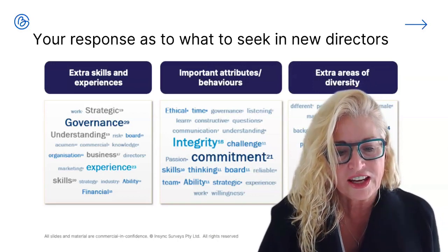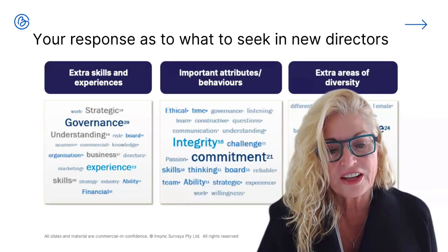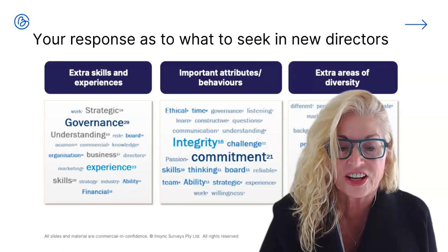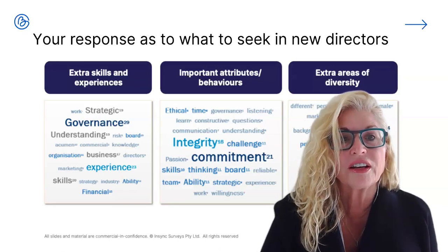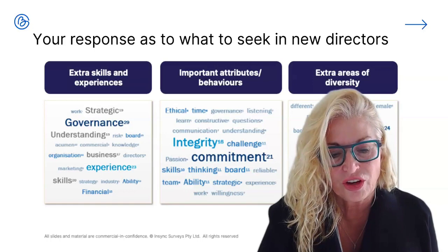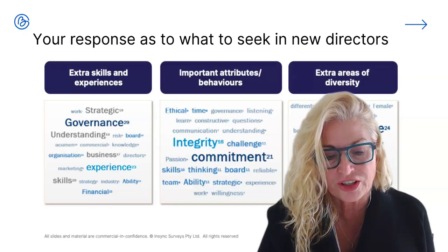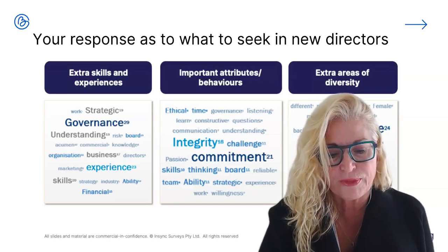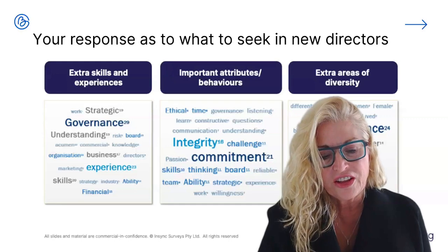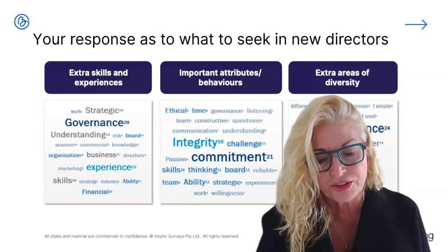There was also a high number of responses around directors needing to have strategic focus, strategic understanding, thinking, insight, and general acumen, and also having a high degree of sector-specific knowledge and industry knowledge. So having a deep understanding of the industry, or the experience within the industry where the organisation is operating in, and ensuring the board mirrors that.